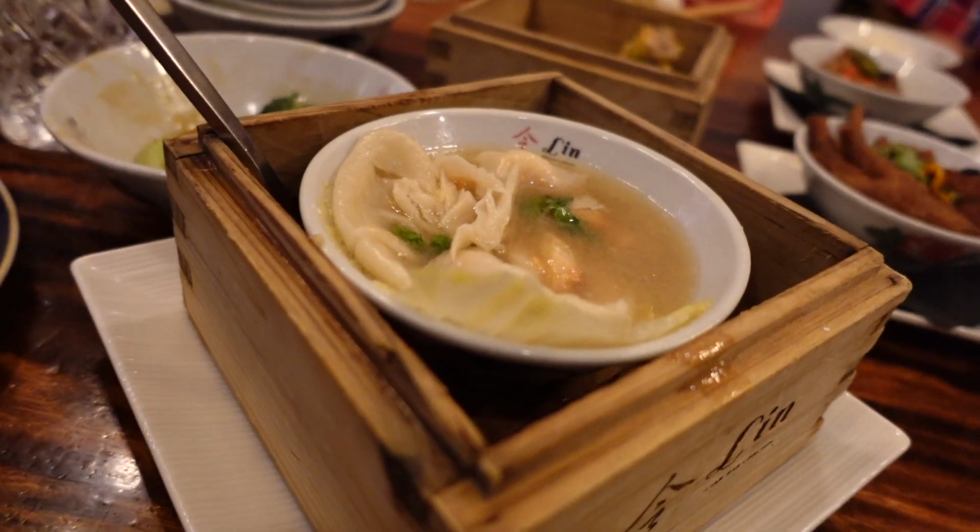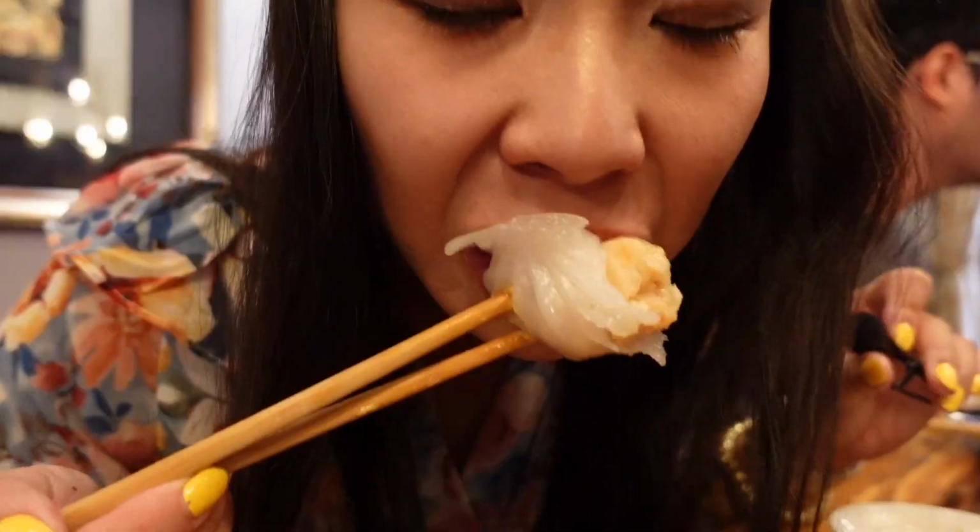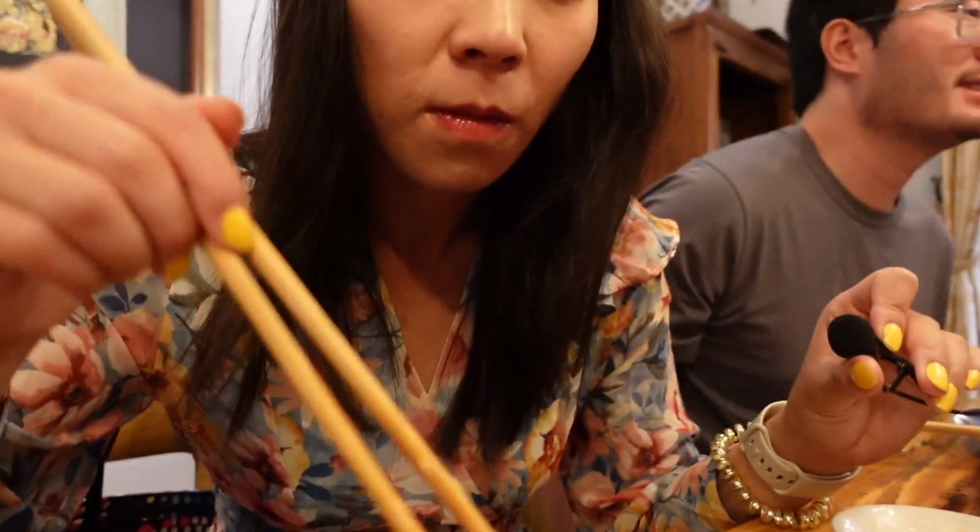I'm gonna burn myself to death with this one. Eat the crab. It's super hot. The lobster part. You can make the wonton, the giant wonton.